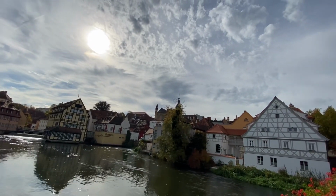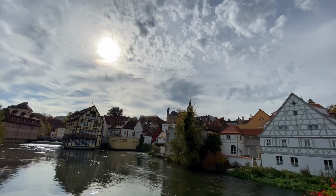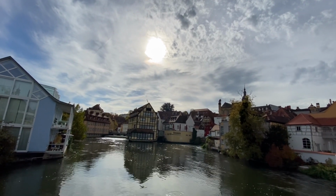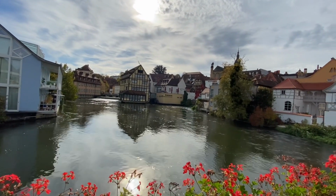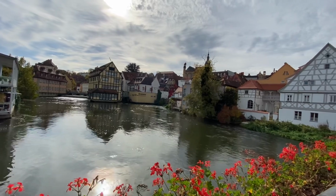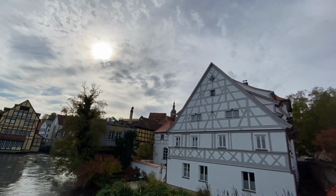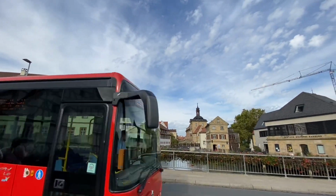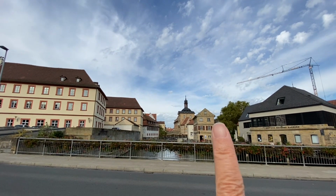You can see the churches up here and the timbered houses. We're about 300 meters from the Rathaus, that typical half-timbered look picture that we always see of Bamberg, and we'll see that later. So we're looking at this, and then we come up over here and go over the bridge, and there you go. Thanks, bus. And that's the Alte Rathaus over there.